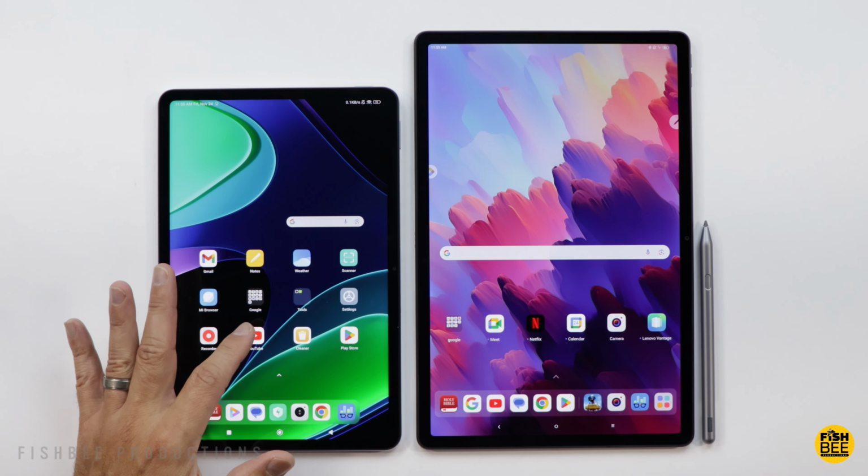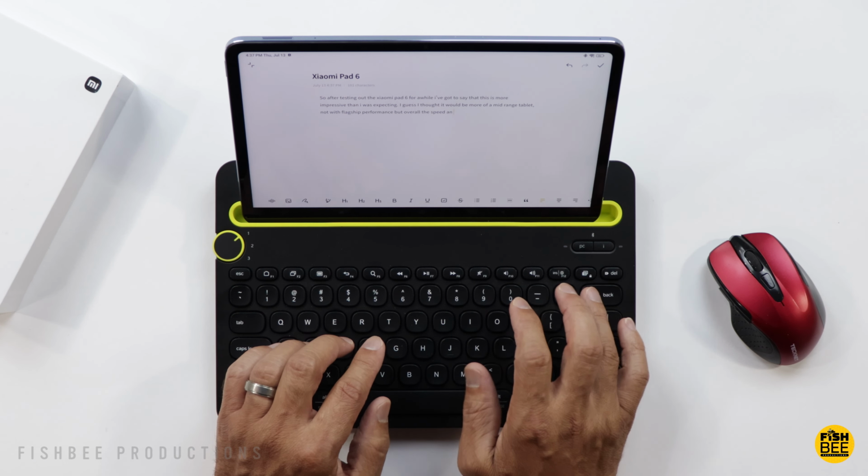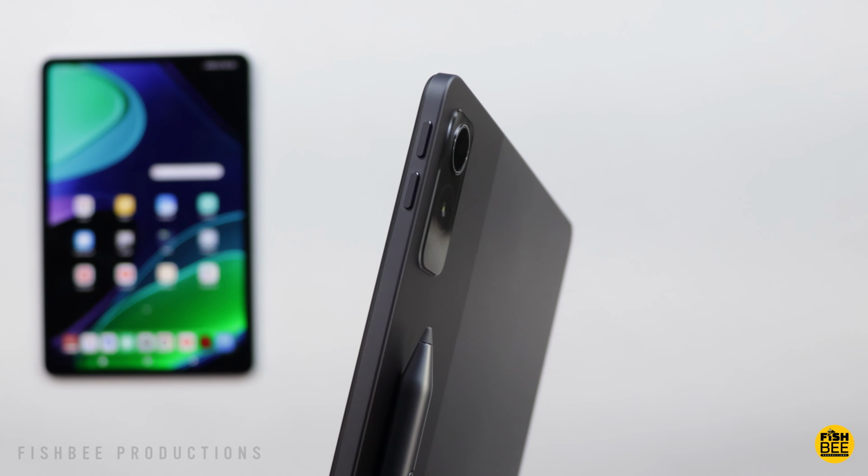So I thought it might be interesting to compare the new Tab P12 from Lenovo to the Xiaomi Pad 6, and I think you're going to be surprised at just how close these two are. So let's go ahead and get started.